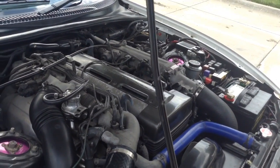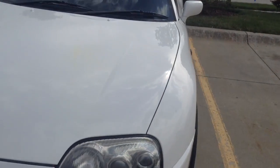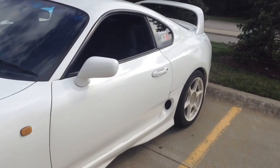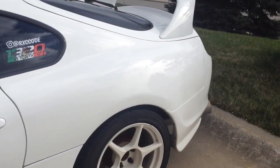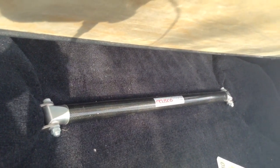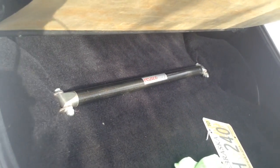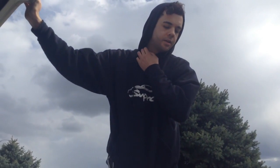Outside of that, I'm trying to think. Oh, and a carbon fiber strut bar in the back of the trunk. I can show that. Yeah, Cusco carbon fiber reinforcement bar. From what I know, that's probably it outside of the exhaust, if I hadn't mentioned that. Just some crummy exhaust. Plan on going straight pipe at some point.